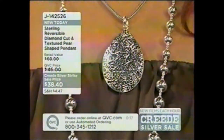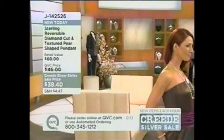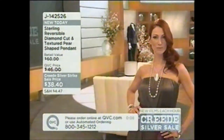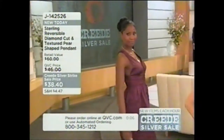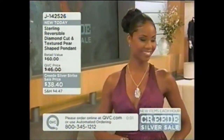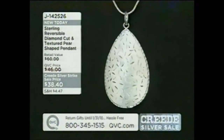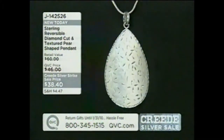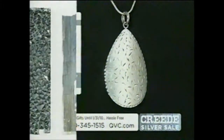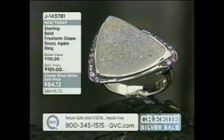And you can see how gorgeous that is on Kate. And that's going to be something that looks good on both sides. She actually has it on the vine side coming up, and I have it on the other side. You're going to see Monica. She's wearing it as well, and she's wearing it a little bit lower, which she can because it's a pendant. And that's one of the things that's fabulous, is you're going to wear it shorter one day, you're going to wear it longer one day. It's completely up to you. J142526, that one is $38.40 at a Creede Silver Stripe price. And don't forget, that price goes away at midnight.